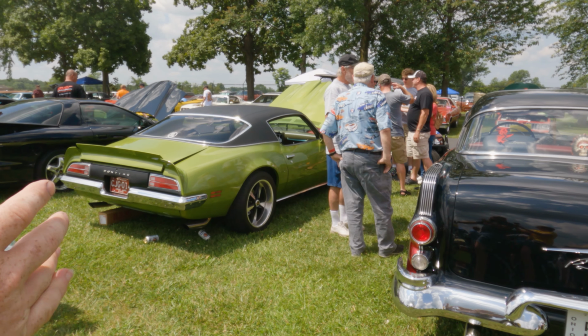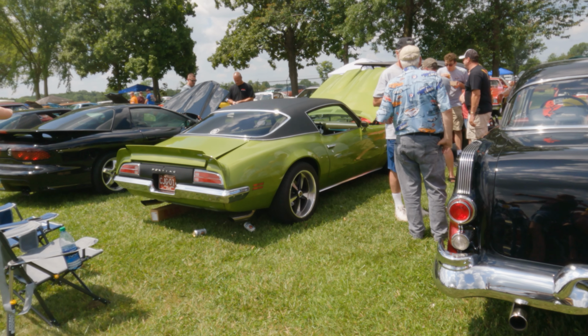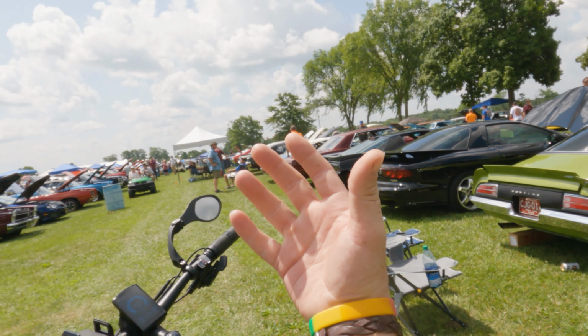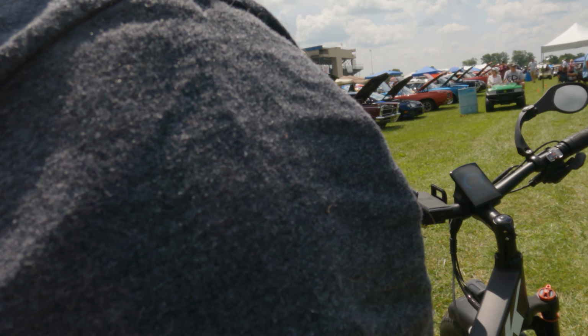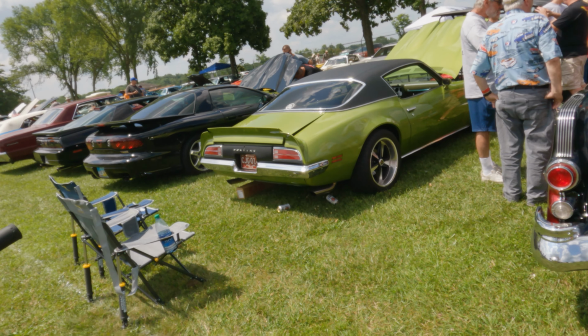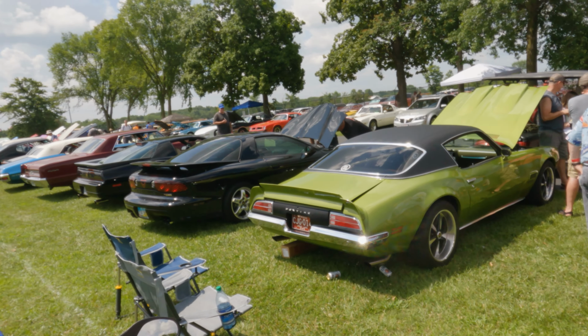Firebird. And you can tell the difference between '70 to '73 because of the taillights. So on our car, it has the '74 to '78 style taillights, but this is what they look like from '70 to '73. So you can tell distinctly from the rear end as well.